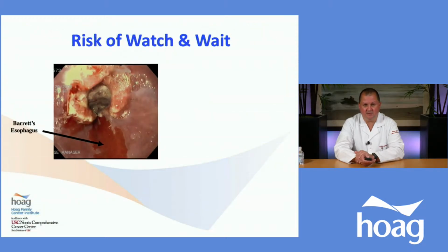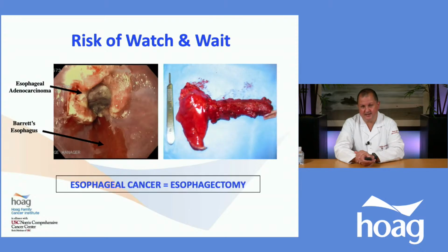So what's the risk of watching and waiting? Well, here's shown in this endoscopic picture. Again, you see the healthy mucosa of the esophagus and a background of Barrett's esophagus or the salmon-colored tissue. And you see this large, nearly circumferential tumor. And on the right is the picture of an esophagectomy specimen shown against a scalpel handle for reference. And that's essentially the length of a pencil.